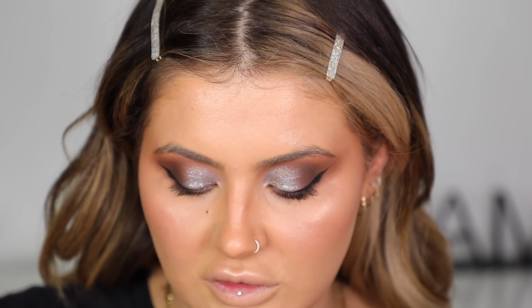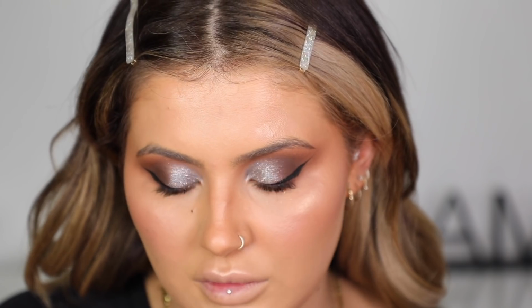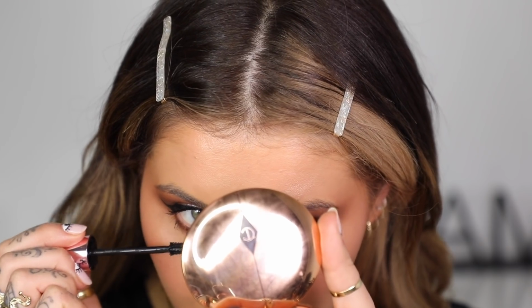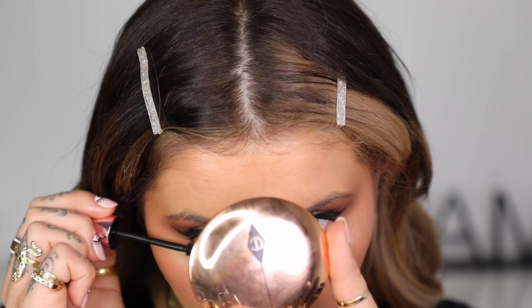I'm going to use False Lash for my bottom lashes just because it's so sticky. This one's a bit older and I actually really like it when it gets a bit older. You just have to be super careful because it's really chunky. It's quite a messy mascara, but if you take your time with it, it's great.